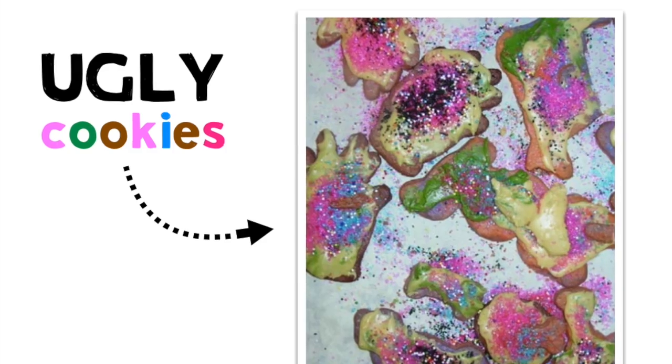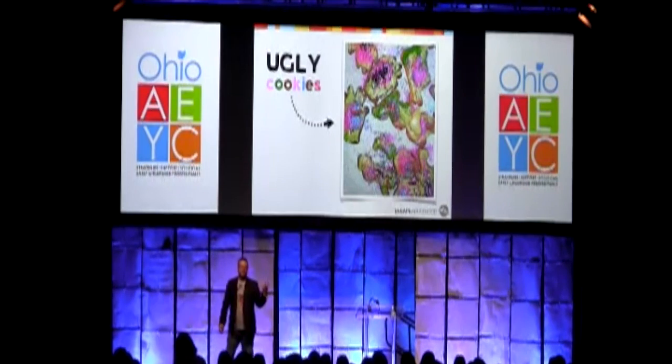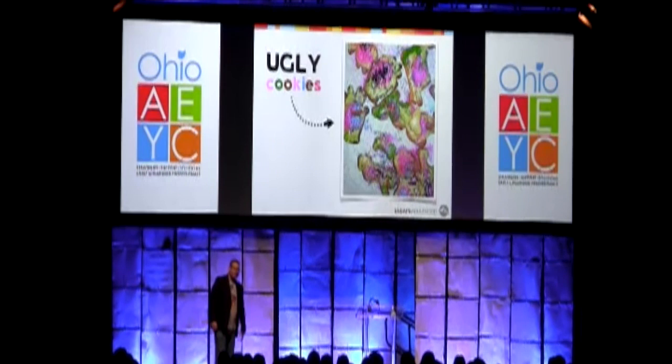I'm willing to bet no one has this picture in your head. Like if they had these, it's snack time today, and you saw them, you might have a lot of questions. You might think, are those edible? Are those filled with poison? Who made those? Not one of you would say, what's with the Christmas cookies? No, that wouldn't be the question. But these are Christmas cookies.